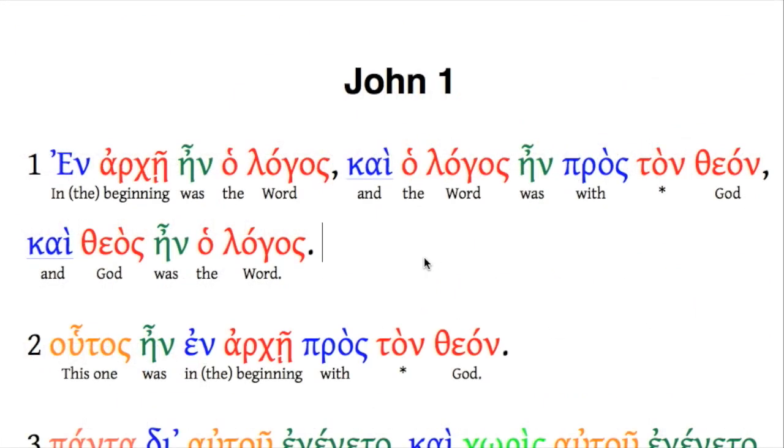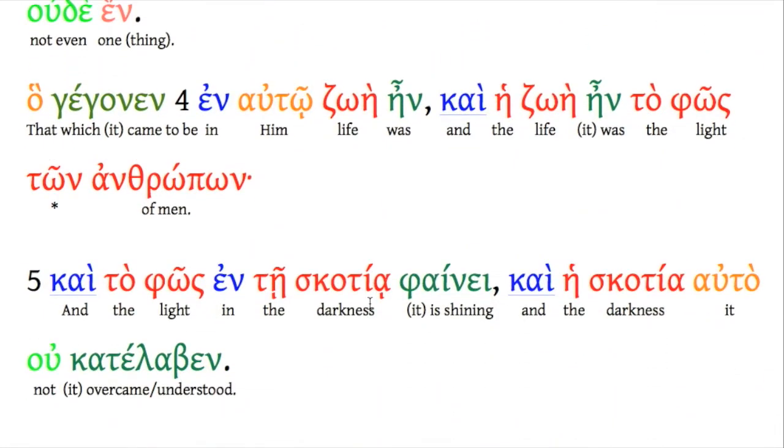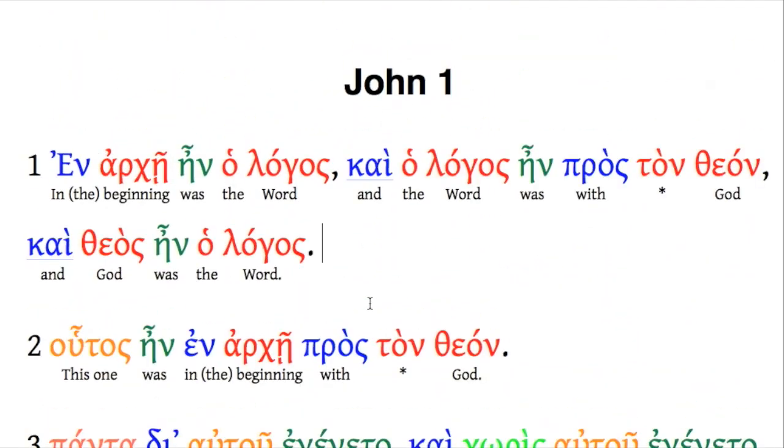All right, turn in your Little Greek Grammar to John 1 through 5. And I think it's helpful to read along with the Interlinear translation. It's sort of a painless way to absorb vocabulary.